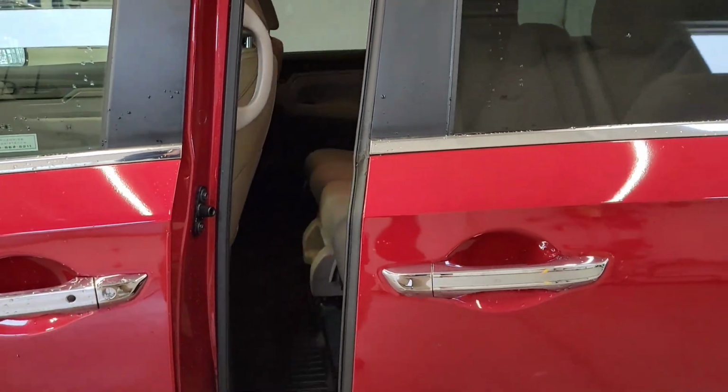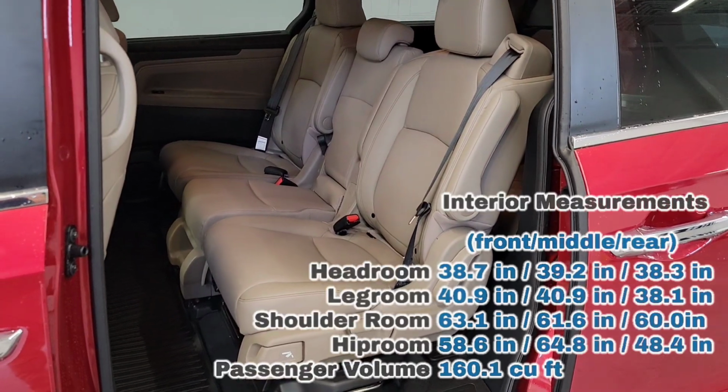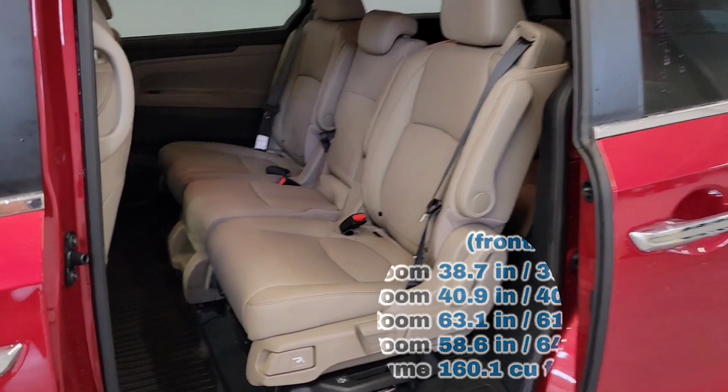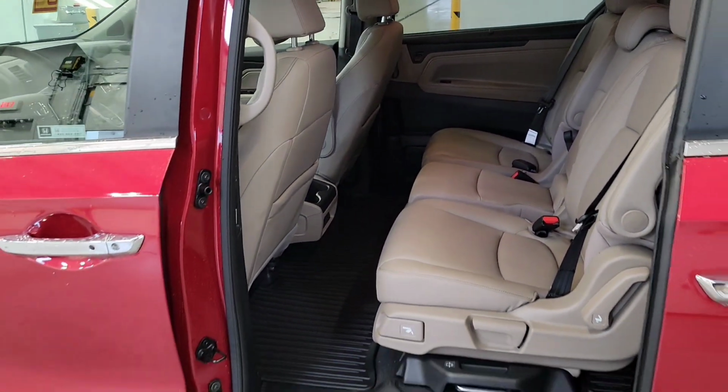Power sliding doors. Now before we dive right in, I want to throw some interior measurements up there so you guys know how much space it's gonna have for everyone. Is it gonna be enough for your friends, your pets, your cargo, whoever's gonna tag along with you guys from here, okay? Check that out. How does it compare to those other cars that you're looking at?